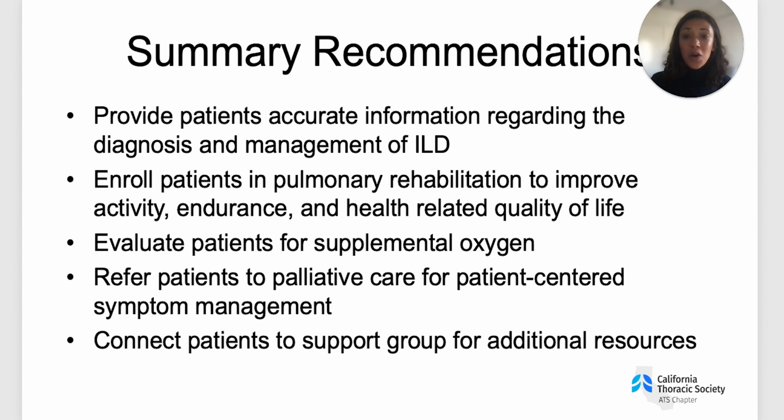So in summary, when we're thinking about non-pharmacologic management of ILD, we want to provide patients with information regarding the diagnosis and management, really focusing on patient education. We want to enroll patients in pulmonary rehab to improve their activity, their endurance, and health-related quality of life. We want to evaluate patients for supplemental oxygen and then make sure they have the equipment and the understanding needed to really use supplemental oxygen effectively. We want to refer patients to palliative care for patient-centered symptom management. And then lastly, we want to connect patients to support groups for additional resources.